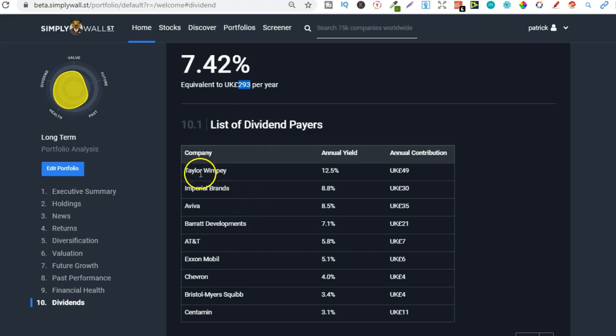And as you can see, these companies I own just here pay me out a dividend. This is the amount that I should be getting per year. So I'm getting £49 from this company, 30 from this company, 35, 21, 7, 6, 4, 4 and 11.